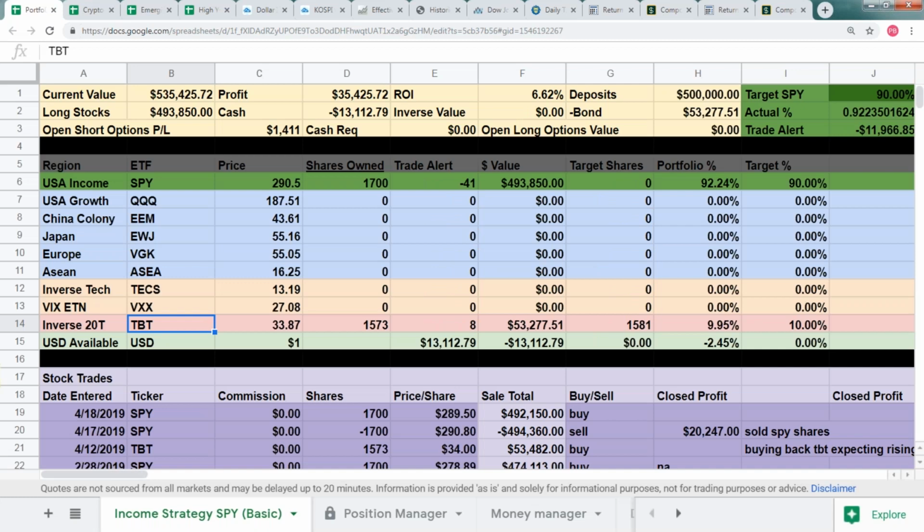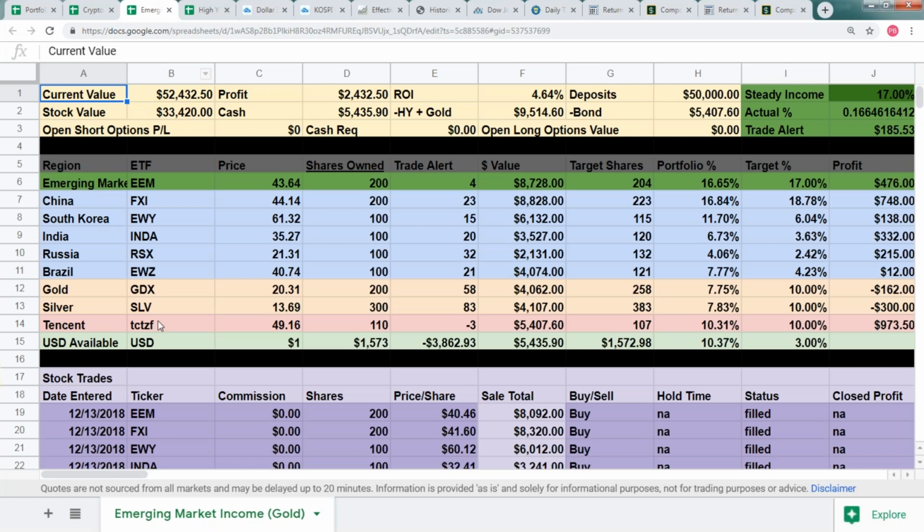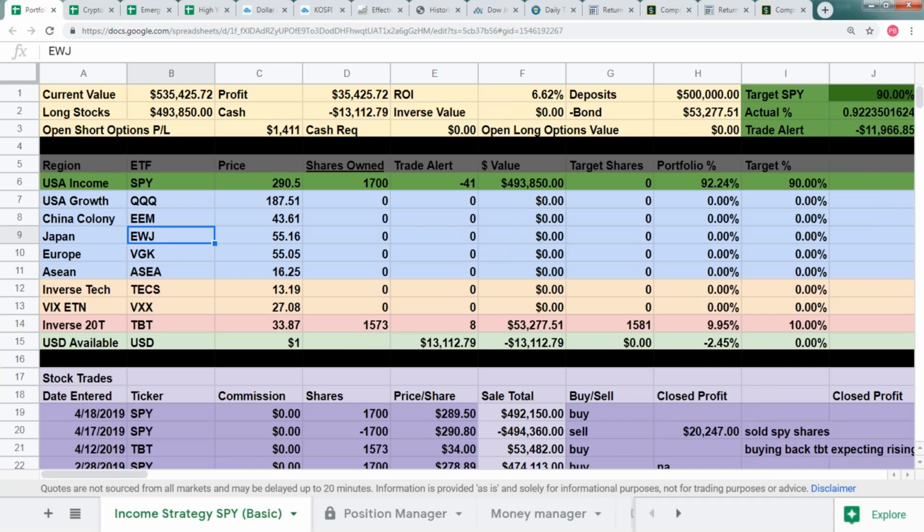So from time to time, these tickers change. It happened to us on Tencent. They changed the ticker right there, so we had to do that in this as well. That's one neat thing about our platform, is that we can go in there and tweak your software for you remotely.